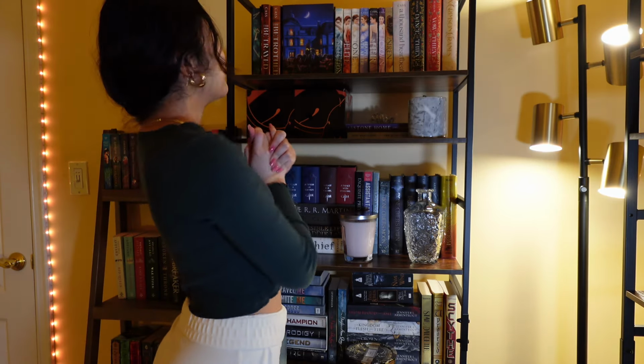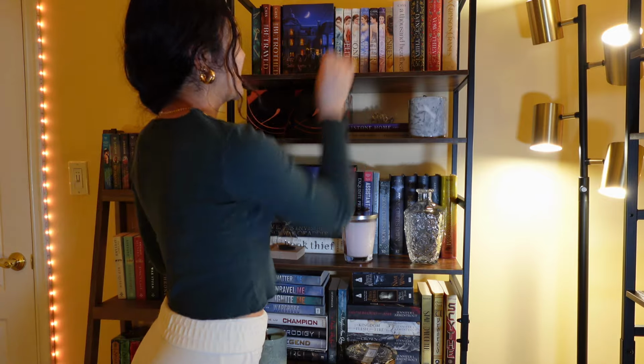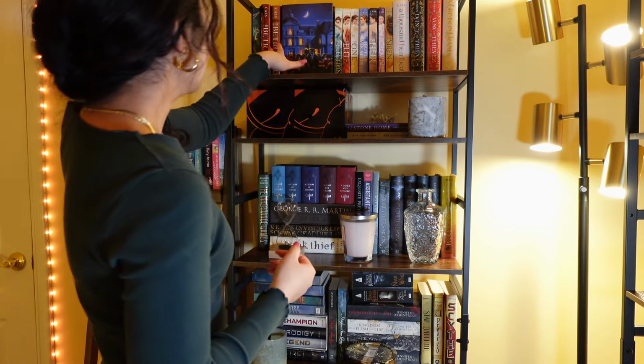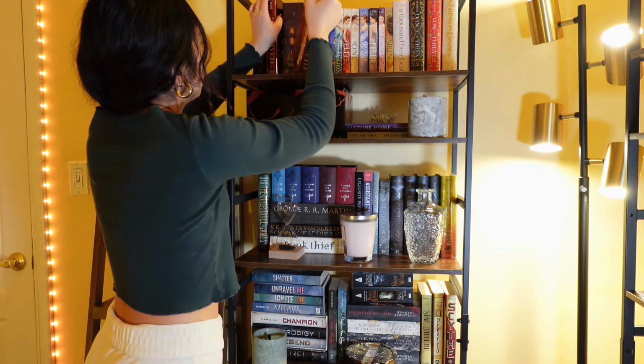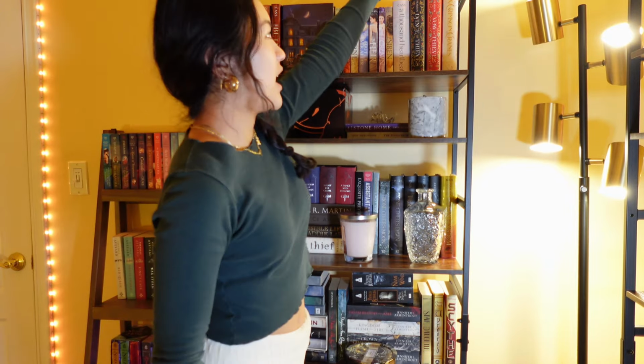And then I have my regular copies of The Selection, and these are beat up, okay? She's been loved. She's very well loved, and you can tell. But I have 1,000 Heartbeats, which I am definitely getting rid of. I didn't like that book. And over here I also have The Betrothed and The Betrayed. I don't know why they're in the wrong order. And over here we have Dance of Thieves and Vow of Thieves, classic 2021 BookTok books.